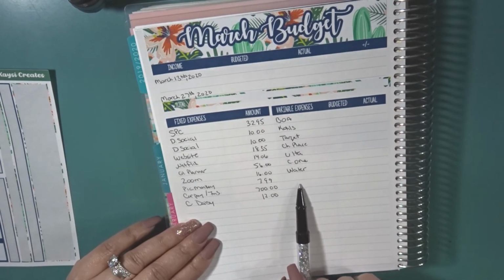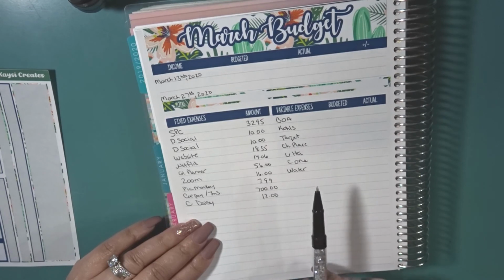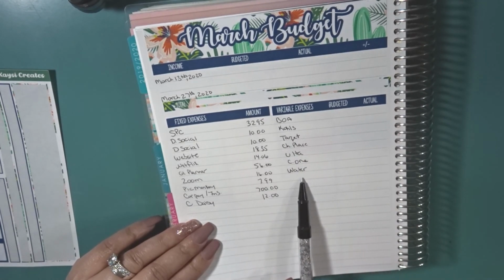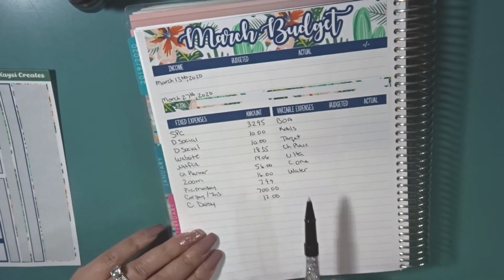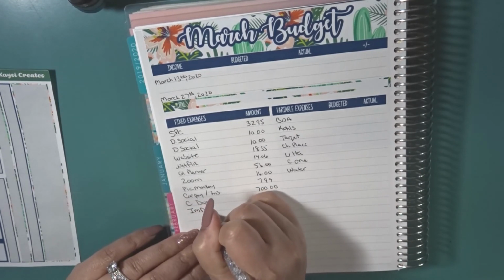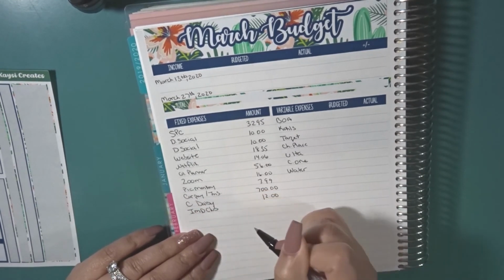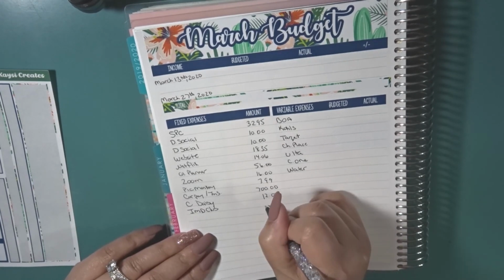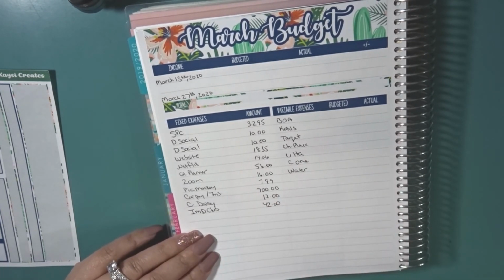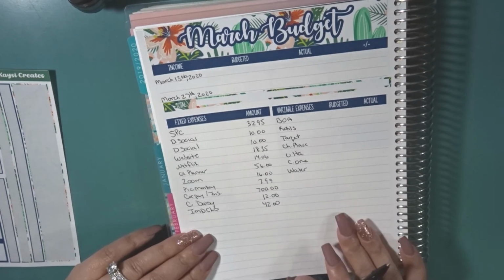Now for my variable expenses, I have my credit cards, my water bill. I feel like I'm missing something else. I don't think so. Oh, over here is another subscription type thing for $31 that I have. That comes out as well. And I think that's $42. I'm just making sure. I hope I haven't missed anything.